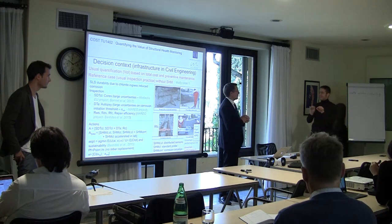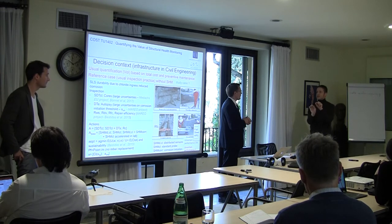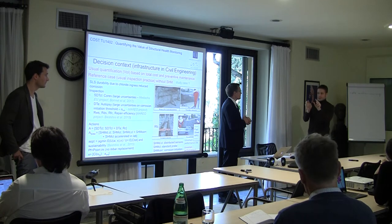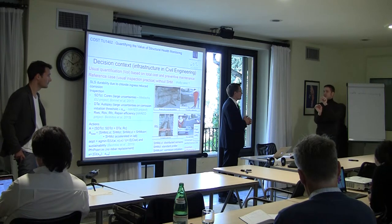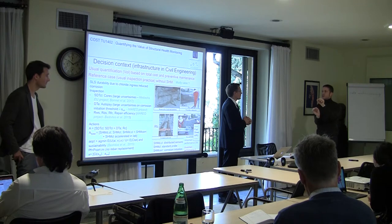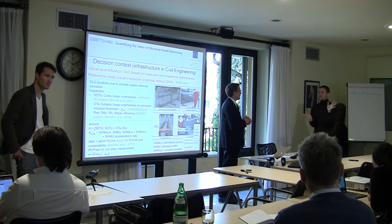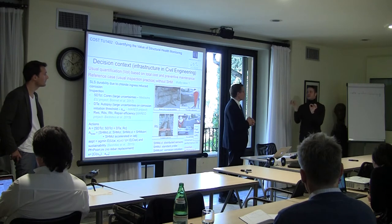So I'm after the point of the value of information analysis, so we quantify the value of the information. Only if the actions in the prior decision analysis and in the pre-posterior decision analysis are the same, then we are quantifying the value of information. If the actions are different, because you have more options if you have more precise data, then we don't quantify necessarily only the value of information, but also the value of information in actions.